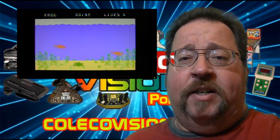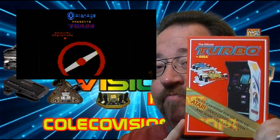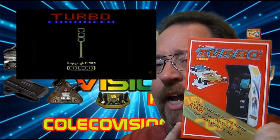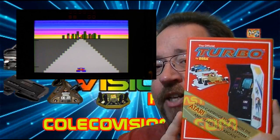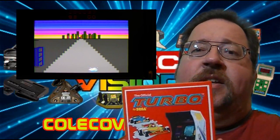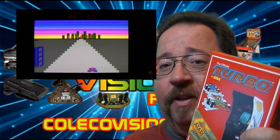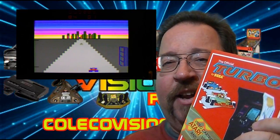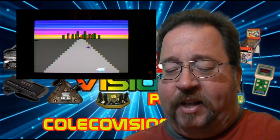And then, of course, for my Atari 2600, I finally picked up a copy of Turbo. Now, this was an unreleased prototype that was found a few years back, and then AtariAge started releasing this enhanced prototype back at CGE 2012. So it has both ROMs on here. We have the original prototype, and there's an enhanced prototype version on here where they've corrected a lot of the bugs so you can actually play the game. It's not a bad game to play. It is a lot of fun.